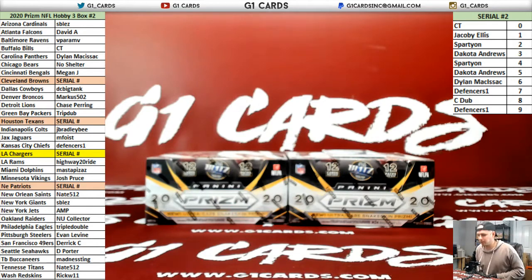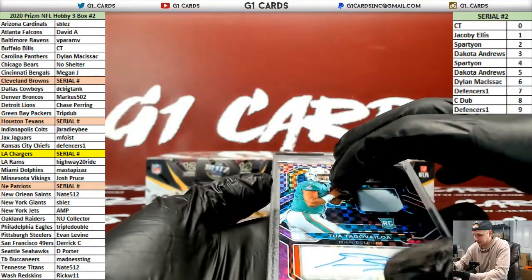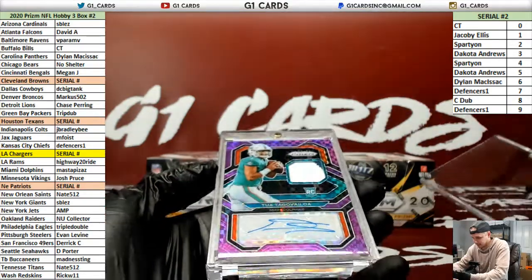What was the last two RPA? Oh, I have that from Impeccable. I forgot to post that one. This one's making it, though. That is such a nice card.